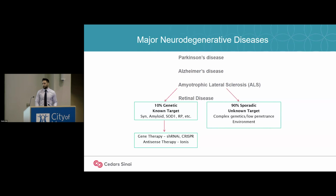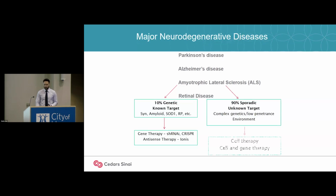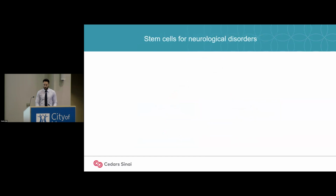However, about 80 to 90% of those are sporadic. We don't know exactly the cause. We don't have a specific target. And these are really great targets for direct cell therapy, or in our case, cell and gene therapy products, combination products.